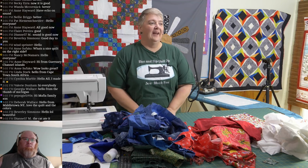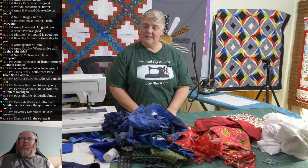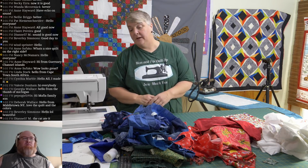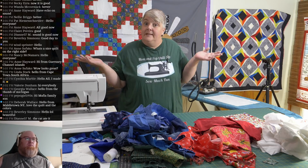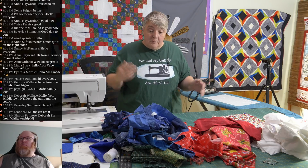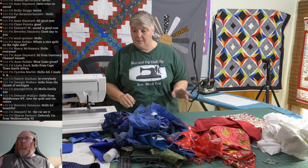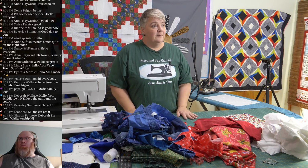The cat ate it. I don't know what happened to it. And I looked everywhere, and I looked at my cream scraps, and it just went MIA. That's all I can say. Somehow, the only thing I can think of, it probably fell off the table and into my bucket, not realizing I was, when you tidy stuff up and stuff. Anyways.